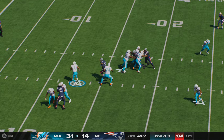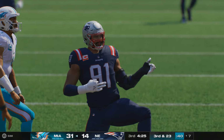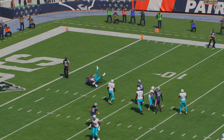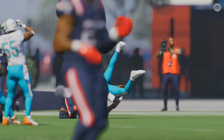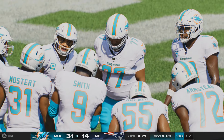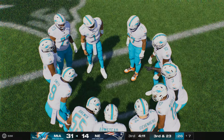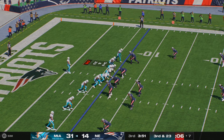Tua gonna throw. And he's taken down. Back at his own seven. Dietrich Wise running through and dropping him for the sack. Okay, I'm not sure you could actually draw a better pass rush than that one right there. Nowhere to go outside. He had to keep backing up and backing up and backing up. Eventually dropped for a huge loss. So now after the sack, Tua and the Dolphins staring at a third and long.